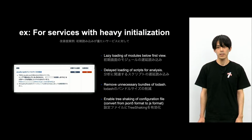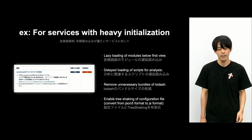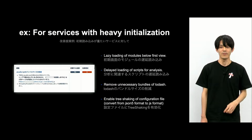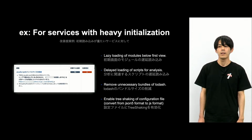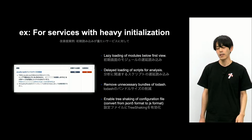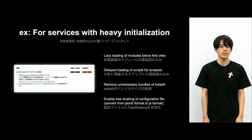So let's look at some specific suggestions that we made. For example, this is a proposal to a service where the loading of the initial page is very slow, and a service where you can't really scroll quickly. To these services, we suggested lazy loading of modules below the first view. And another proposal was delayed loading of scripts for analysis. An analytics tool, for example, is not necessary for the initial page. So by loading it in a little bit later, you can reduce the bottleneck.